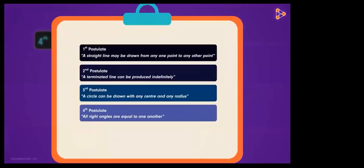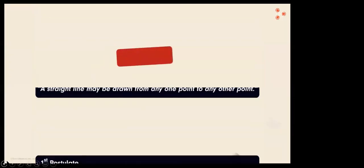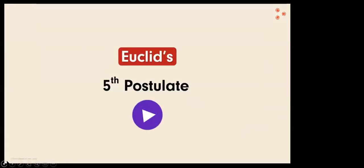So, these are Euclid's first four postulates that will help us have a better understanding of geometry. In the next lesson, we will study Euclid's fifth postulate and move ahead.